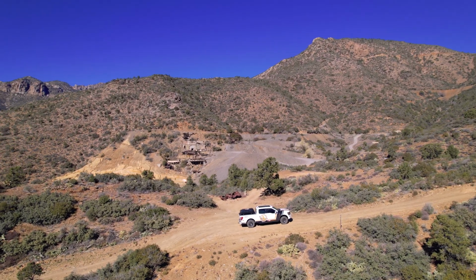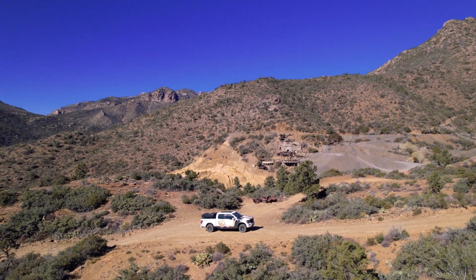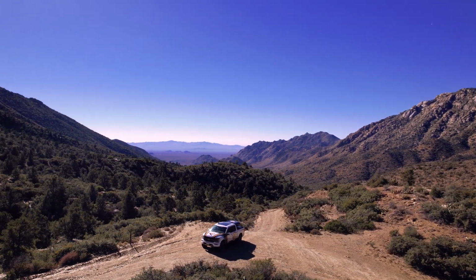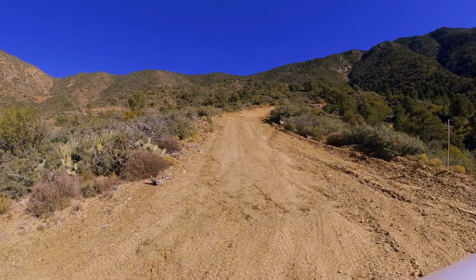There's something about these old mines that just takes me back. I don't know if it's because I can imagine what it used to be like back then, but I just feel so attached to these old structures. Anyways, though, from here on out, moving forward, we are nothing but shelf road as we get up into these mountains and explore what they're all about.